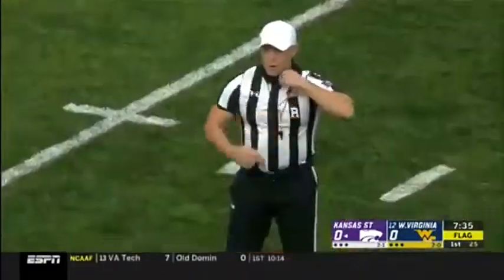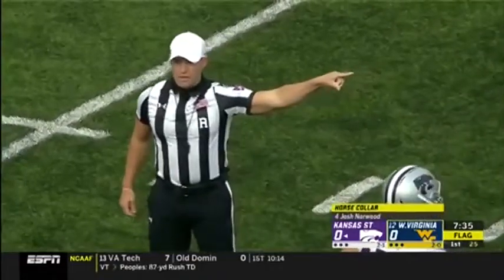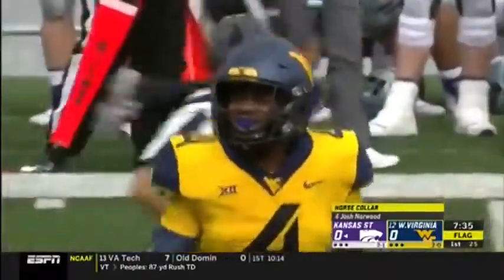Personal foul, horse collar tackle, defense number 4. The quarterback was outside of the pocket. 15-yard penalty from the previous spot. Automatic first down.